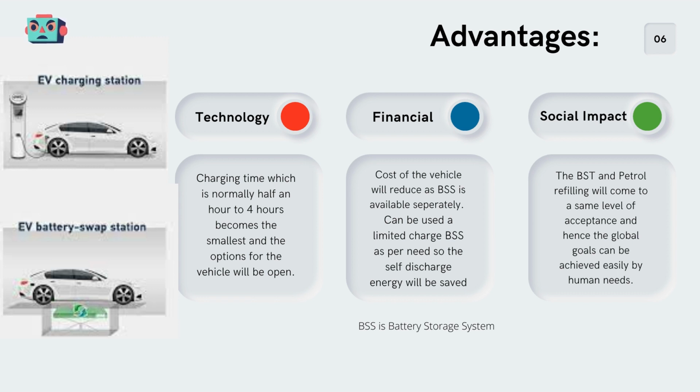Then financially, the cost of the vehicle will reduce as the battery will not be provided by the manufacturer if BST is successful. So if 30% of the vehicle cost is only for the battery, then a vehicle which costs 10 lakh rupees will cost you only 7 lakh rupees. And a limited charge BSS can be used as per the need, so the self-discharge energy will be saved. So it is predefined how many kilometers it can run.